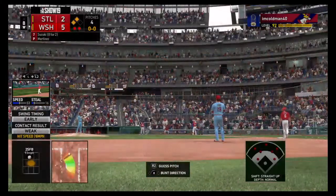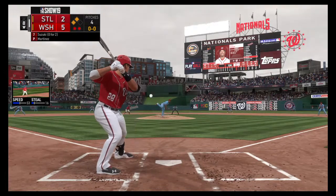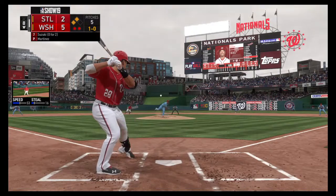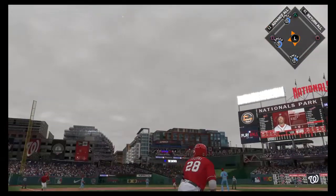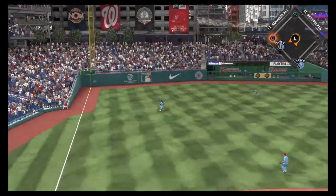So two down now in the Washington eighth. And that'll bring in the catcher, Kurt Suzuki. And they'll try to crowd him there to start the at-bat. It's 1-0. Fouled off. Pulled high in the air out to left field. Ozuna is under it. And they'll avoid the big inning as he makes the catch.